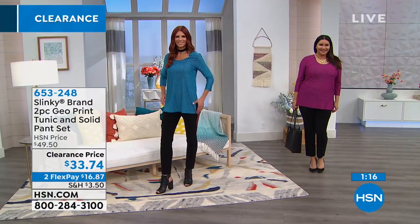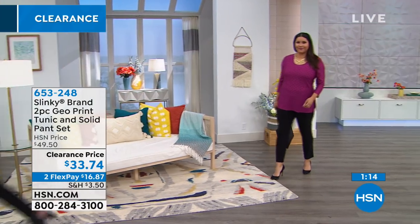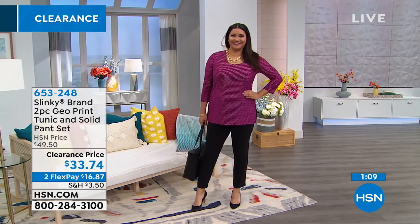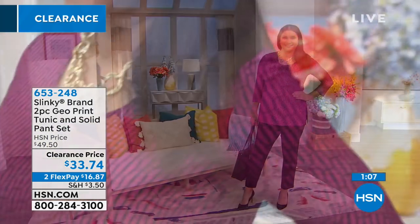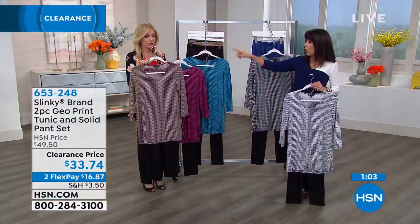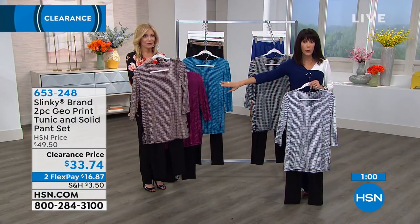One minute to go. We'll go through the color choices again, but this is a perfect day to come on in and make your first purchase to HSN. So Jackie's holding, and you see Annette is wearing it, obviously, in the magenta. And then over here, that is the taupe with the black.